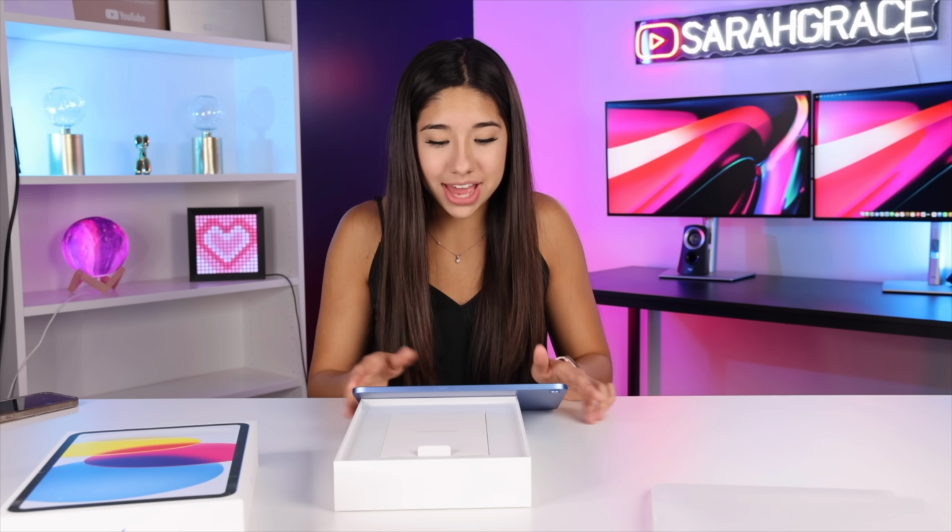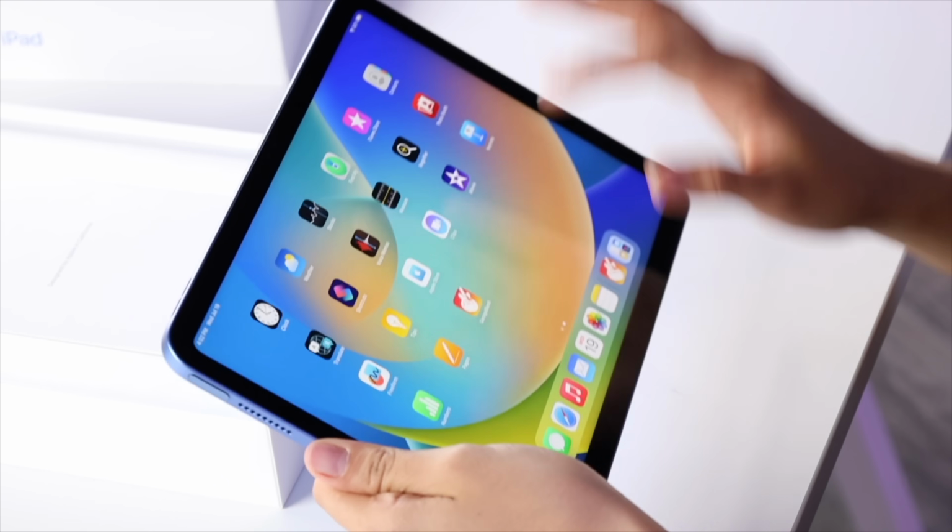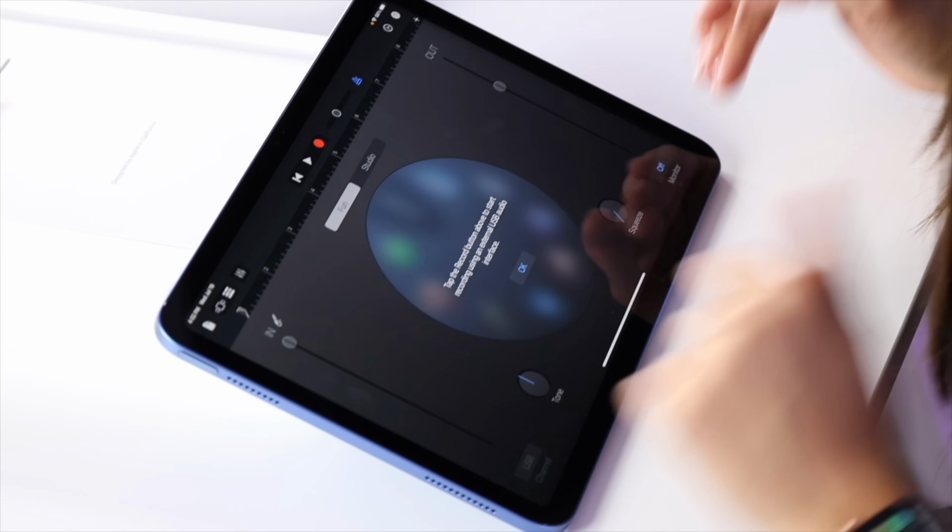I don't know how many more pictures I can take on an iPad. How about I make a song? Okay, so we have our new iPad and it is set up, but we gotta test it out. I need to test it out a little, make sure that it works good for you guys. So I decided what better way to test the iPad than by making a song.